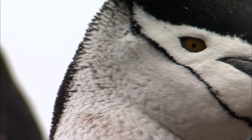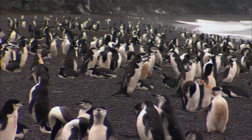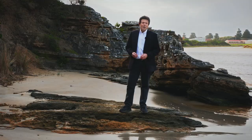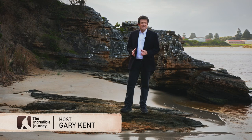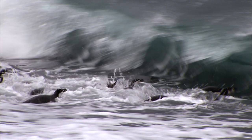Chinstrap penguins are named for the narrow black band under their heads, which extends from ear to ear, just below the chin and cheeks. They're found mainly on the Antarctic Peninsula and on islands in the South Atlantic Ocean. Which brings us now to one of the most fascinating and loved of all the different kinds of penguins, and a long way from the chinstraps in Antarctica.